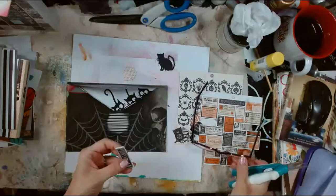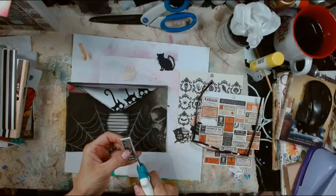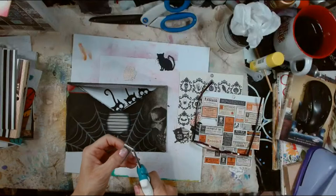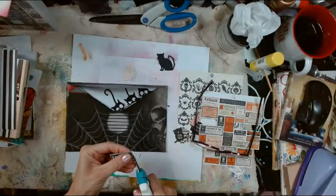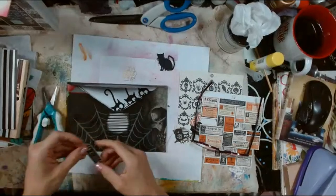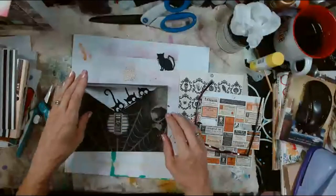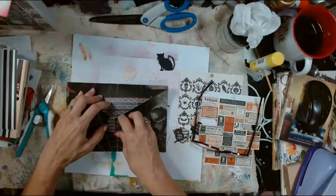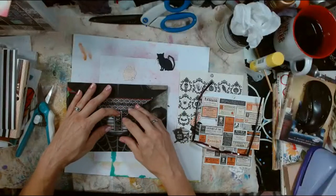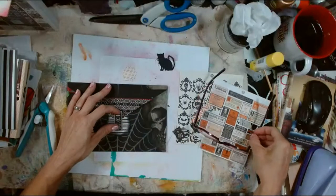I can't see a darn thing, guys. In my contacts, if you guys have been with me, I have the kind where I can see up close and far away. And my glasses, of course, do not. I'm just trying to figure out how we're going to do this, guys. So give me a second here.